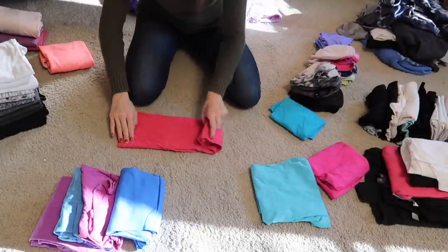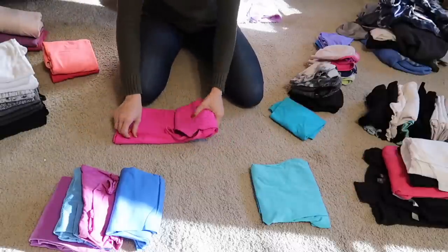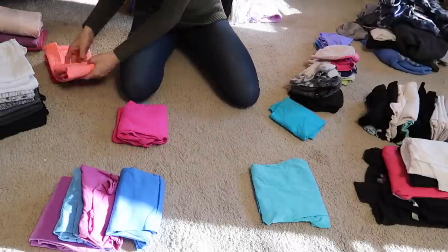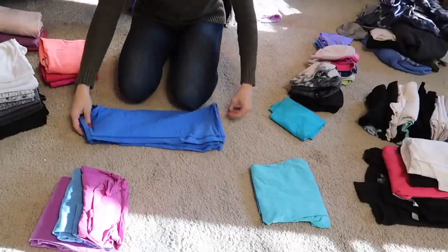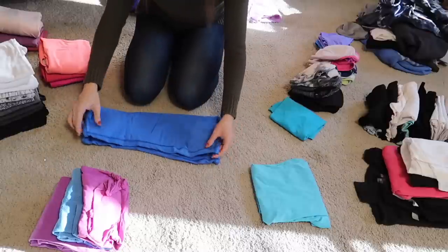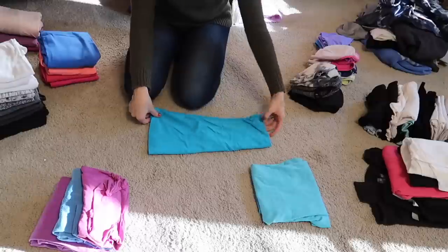You might see I'm also casting things aside as I go here. Those items are things that I am going to declutter or get rid of. A couple of things I'm pulling out for other reasons, like maybe they're stained and I want to try washing them. But for the most part, when I throw something aside, it's because it is going to be decluttered.